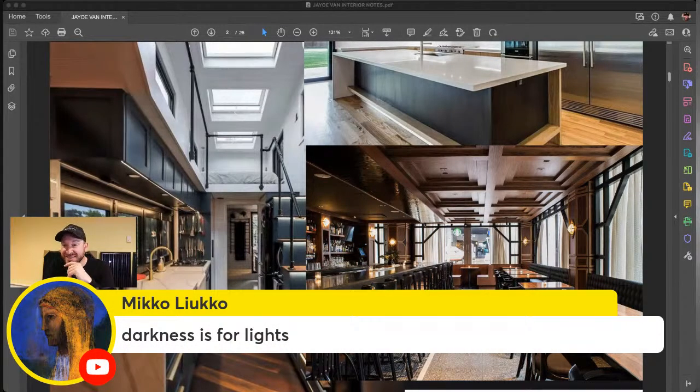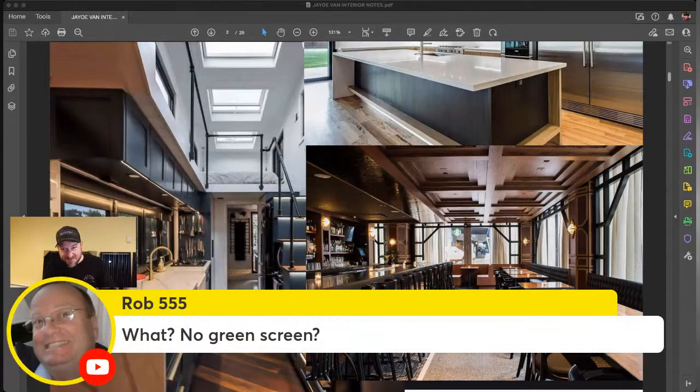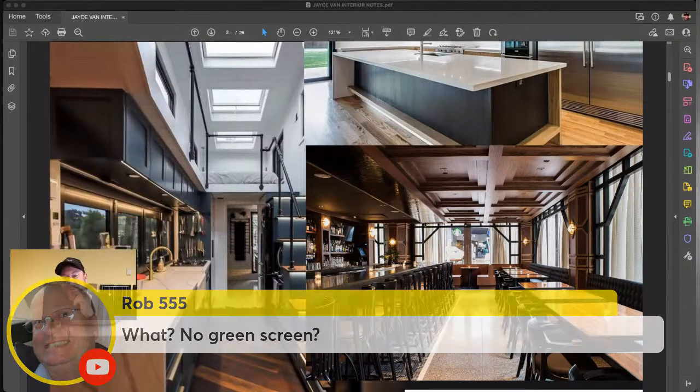Darkness is for lights. Yes, right. And it also makes you look jaundiced. Jaundiced. I didn't know you could use jaundice with an ED on it. It's like past tense. And yeah, no green screen, Rob. Maybe actually I might have a green screen just for funny stuff, but yeah, no.